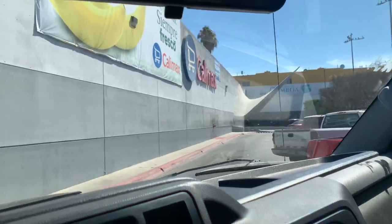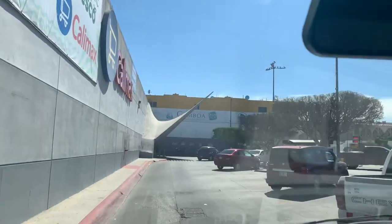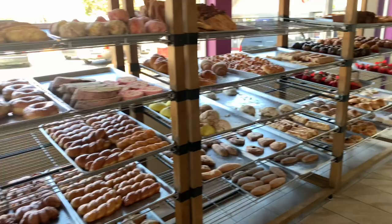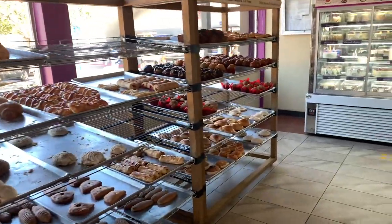So here's one of the local grocery stores called Calimax. And on the other side of that pointy thing, you can see the sign that says Gamboa, and that's the lab. And this is a bakery that was right next door that we had to check out.